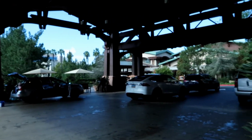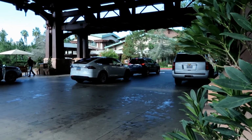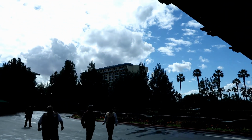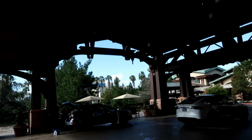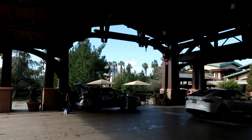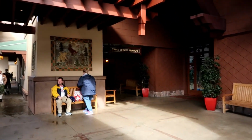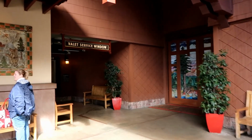Okay, I'm just outside the hotel now where you would pull up, either in your car or Uber or whatever. So over there is Paradise Pier, and you can't really see it very well in this video, but the Disneyland Resort's over there. And then valet services is over this way. So like on your left when you're walking toward.